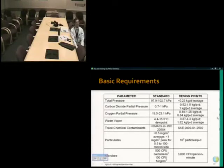Our basic requirements span the cabin pressure, carbon dioxide and oxygen partial pressures, our water vapor or humidity level, whichever we want to call it, our trace chemical contaminant levels, the particulate matter, and then the microbial load. This is rather simplified. I provide here for you the range of the standard that we were trying to meet, or the range that we're trying to operate within. And these are taken from station documentation. And then we have our design points. For total pressure, one of our design points is that we want to limit the leakage outward. The habitat has to be fairly leak tight because whatever we leak overboard, we've got to provide some resupply for that.